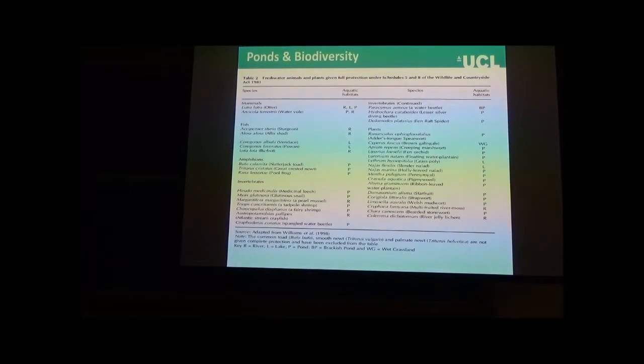So this is an excerpt from, oh, it's cropped off the bottom, sorry, from Williams et al., 1998. This was the Lowland Pond Survey of the UK. Just gives you an idea of some of these. So these are species that are protected by the Wildlife and Countryside Act. A wide variety of fish and invertebrates and plants, many of which are found almost exclusively in ponds. And these are all given protection within the UK.